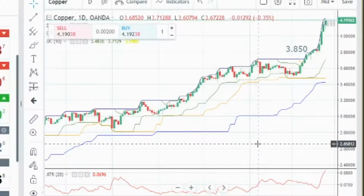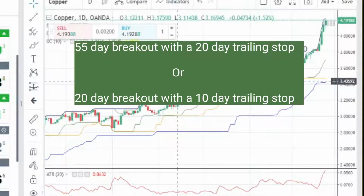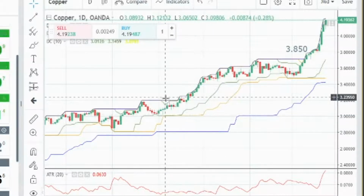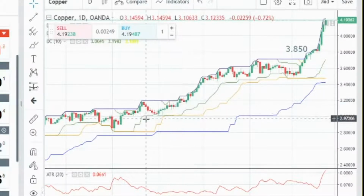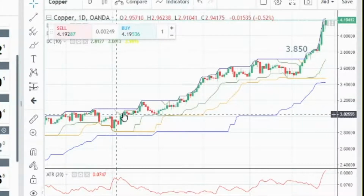So I basically set those on because the turtle strategy either goes with a 55-day breakout or a 20-day breakout. The 55-day breakout has a 20-day trailing stop, and the 20-day breakout has a 10-day trailing stop. So I didn't know which one I was actually going to follow. But as I started, I just found it easier to look at the 50-day breakout. And so my logic was, well, it originally broke out here. Well, actually probably broke out earlier, but let's just look at this.